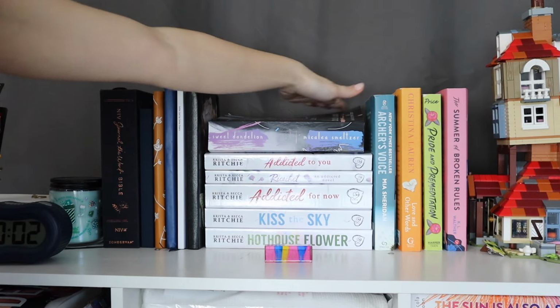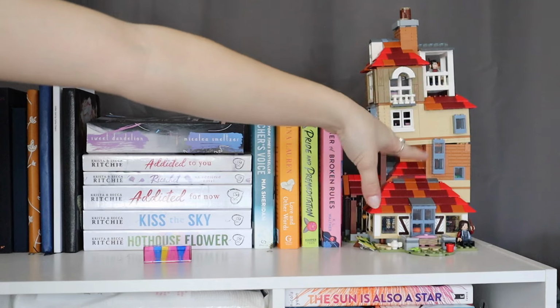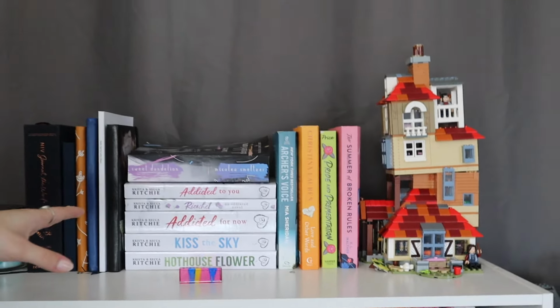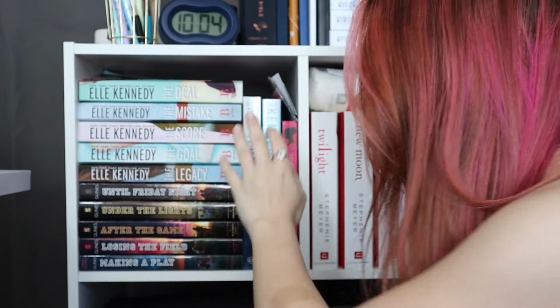I have those books at the top, and then right over here I just have Ron Weasley's house Lego set that me and my boyfriend did together over the summer. But that is pretty much what is at the top over here. I'm just gonna take it shelf by shelf.